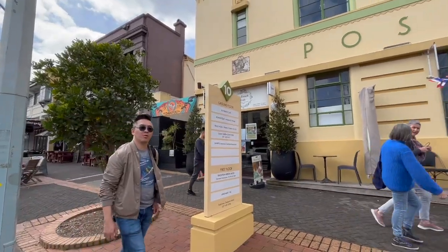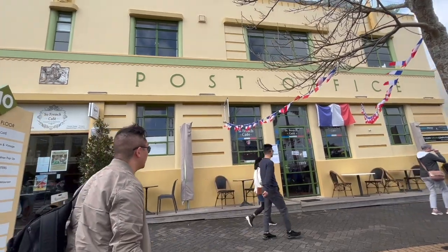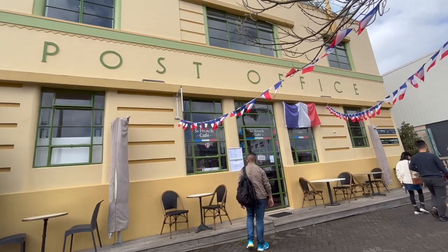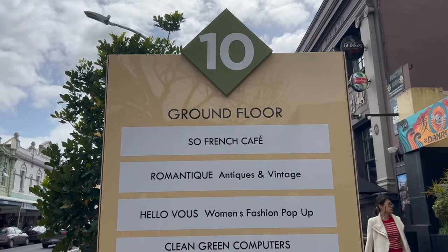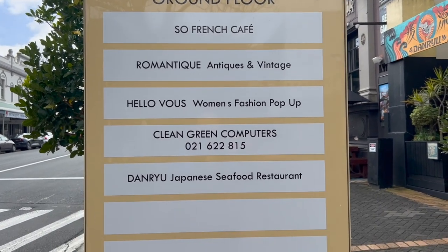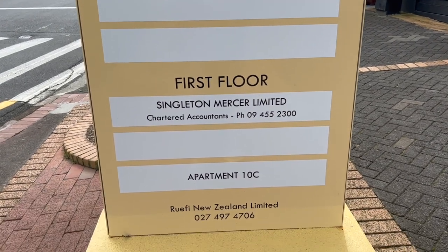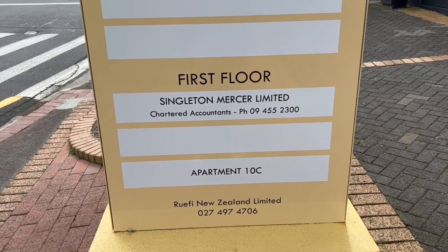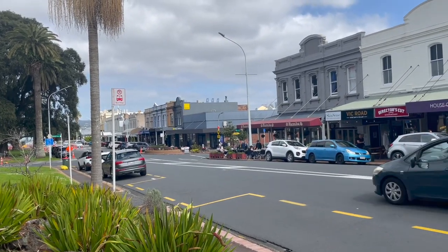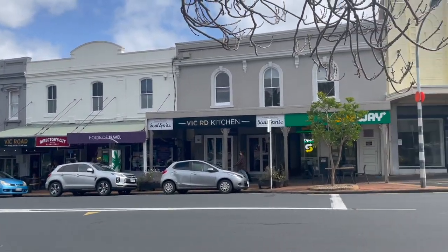Look at this, Paul. It says it's the post office, but I think it's a lot more than that. I'm not sure that they actually sell stamps anymore. There's a cafe over there, and it says here what they've got. They've got the So French Cafe. There's a Japanese seafood restaurant. And apartment 10C. I wonder what that could be. Here are some of the stores and cafes along this lovely promenade.